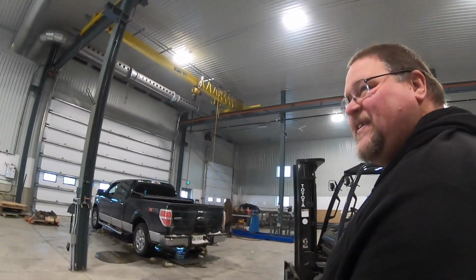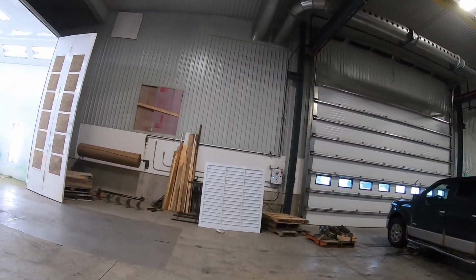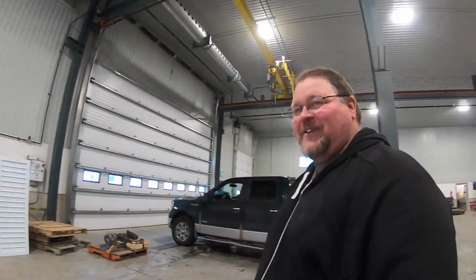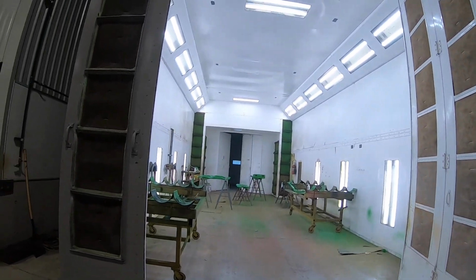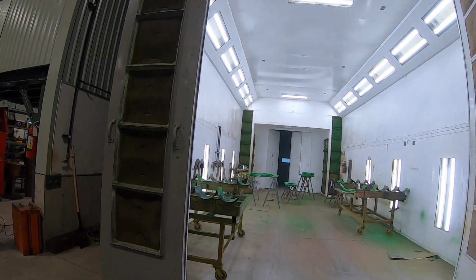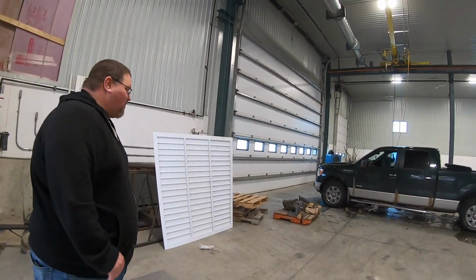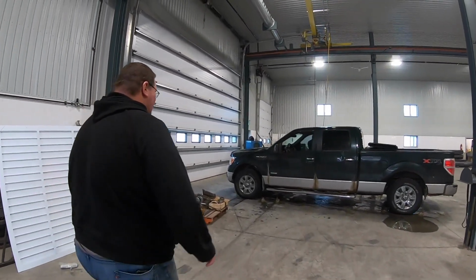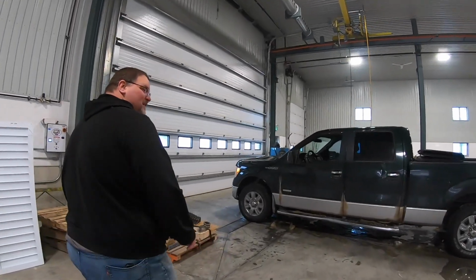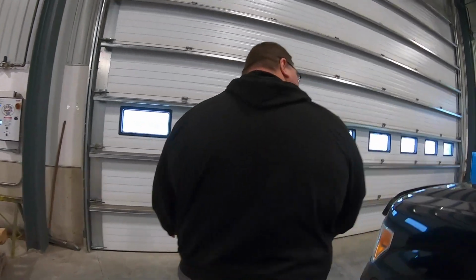So we put a paint booth in this shop when we did it. Oh, nice. You know, we're not looking for show car quality finishes, but it allows us to paint our augers and keep all the overspray and everything in one area. Yeah, well, you've got to have that. Before, I used to paint out in the barnyard when the weather was good. And you want a product that looks professional. That's right.